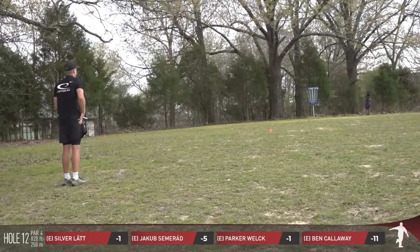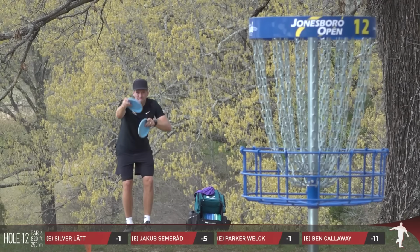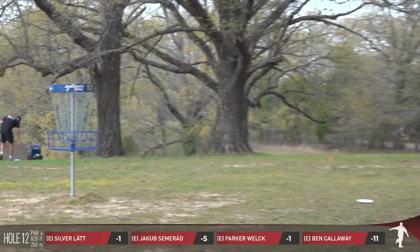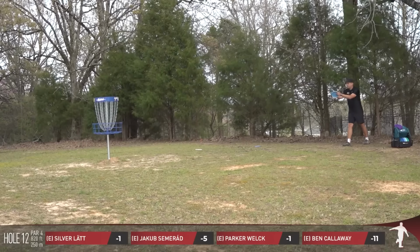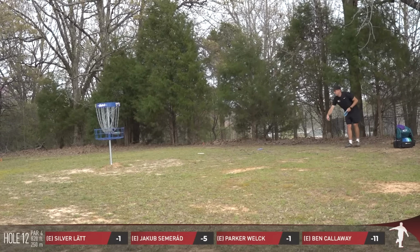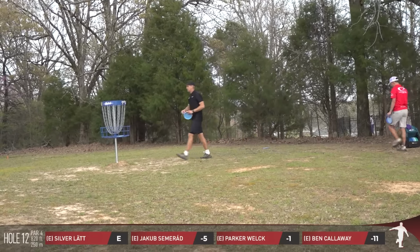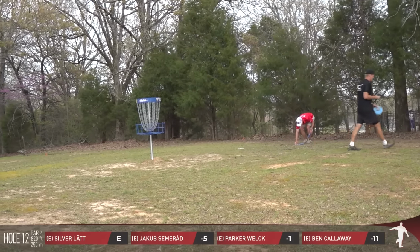Good bid. There is OB right behind the basket as well. So if you run that putt, you either be sure of it or you take some off to not go out of bounds. So Silver picks up the bogey. He falls back to even par on the round.